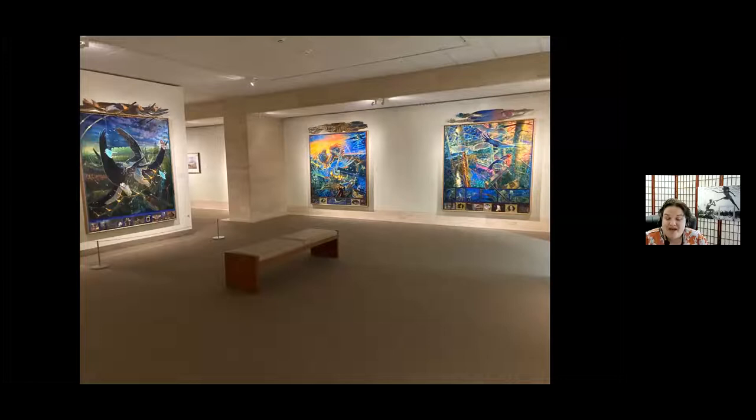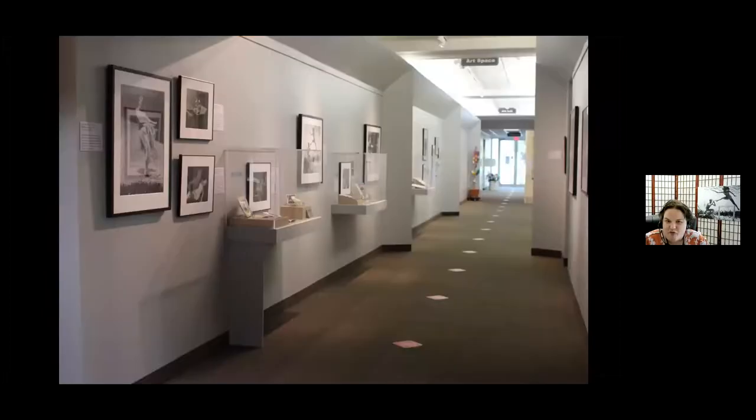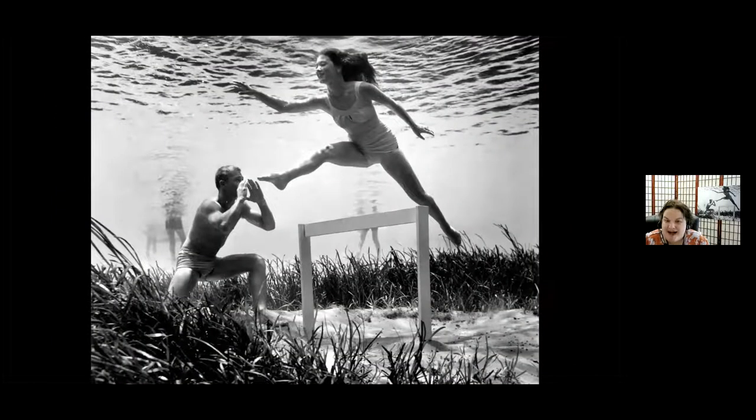And then we did have an exhibit in the education wing on Bruce Moser. And this is just an overview of what that exhibit looked like. And here is one of my favorite photos. Now looking at this, it's a black and white photo.